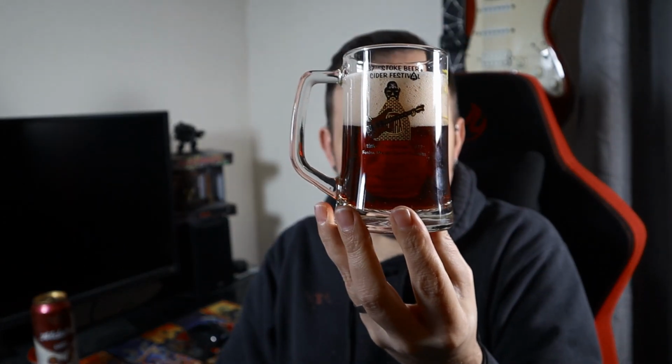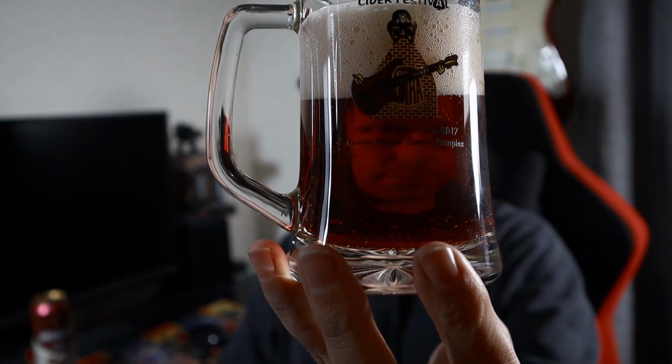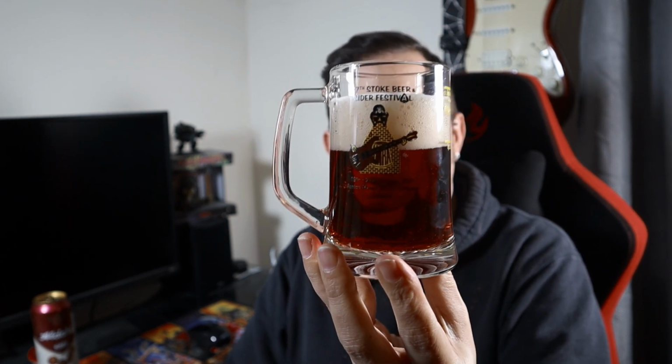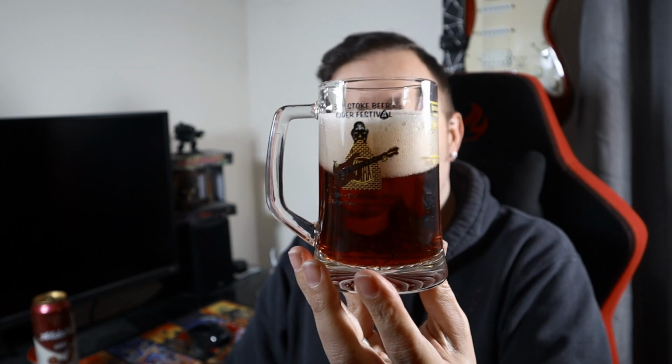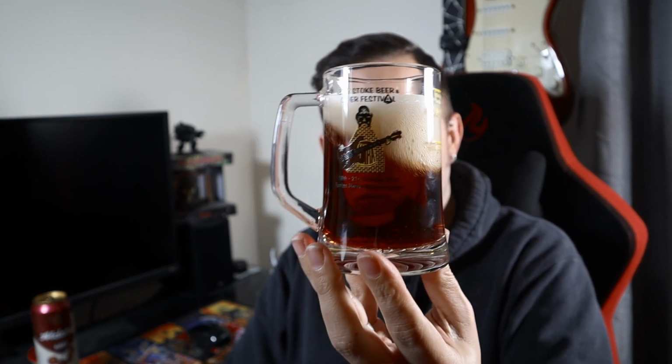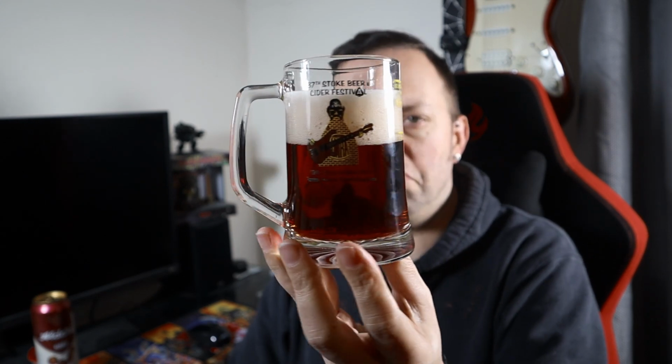Let me just knock some bubbles off. It's a ruby colour, really. Pretty clear. You can almost see my boat race through that. It's cherry red ruby with an off-white tan head with just a hint of pink. The roll suggests it's light to medium. Yeah, it looks all right. It looks all right for a cherry beer.